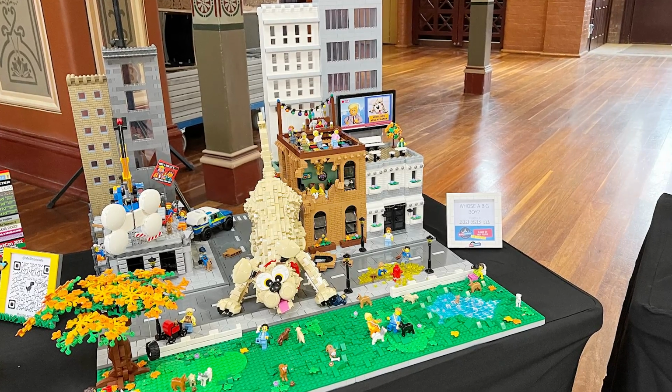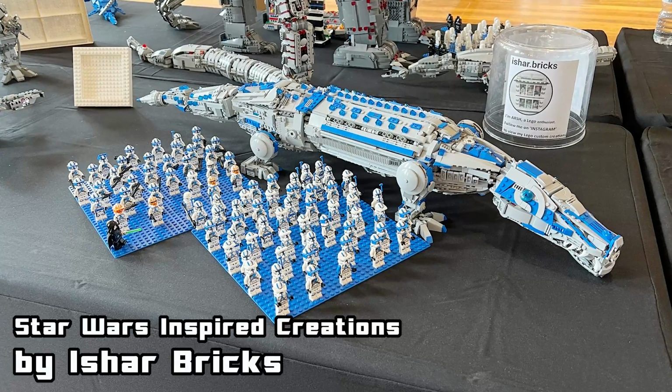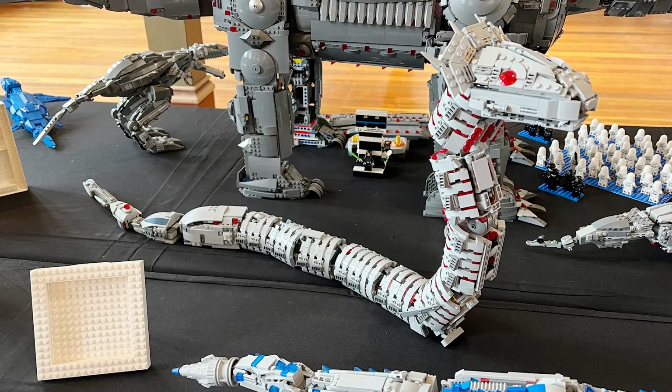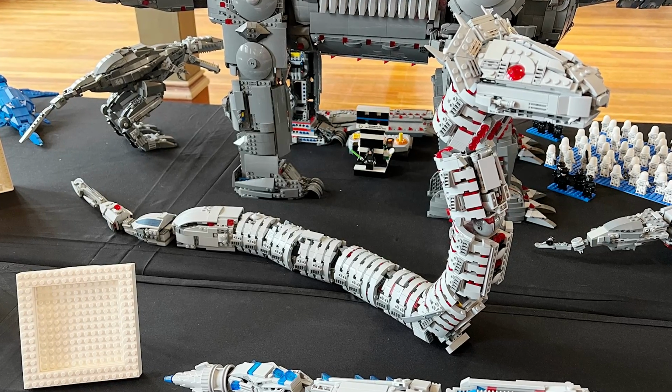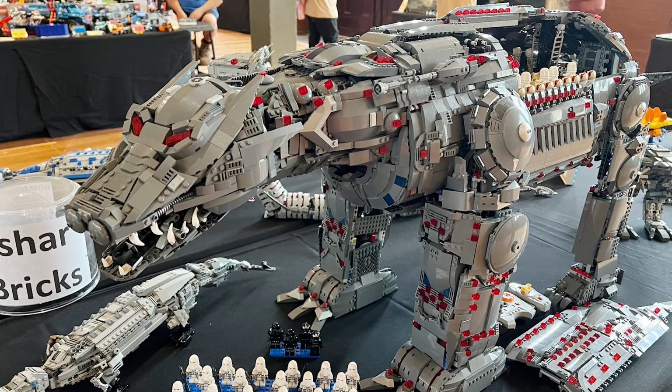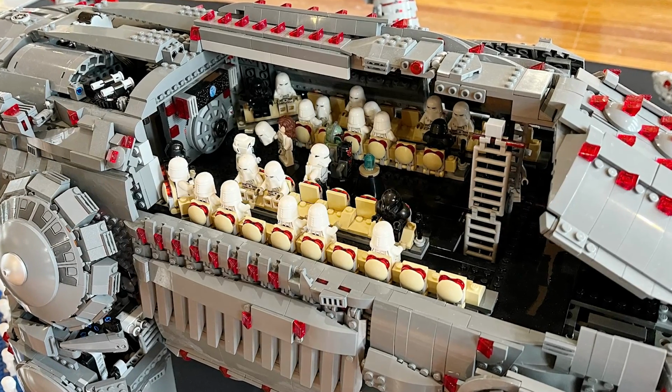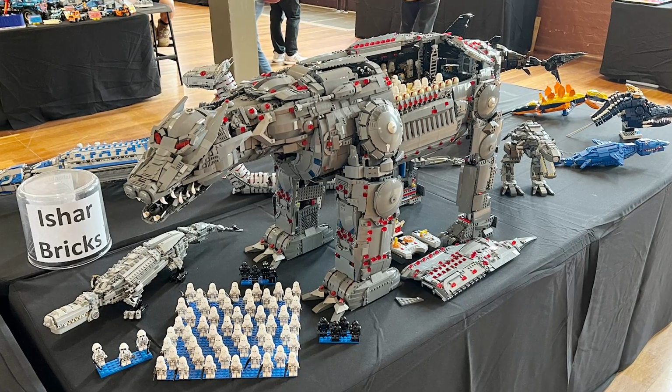Everything's wonderful. Aisha Bricks had a lot of different monster creations which were meant to be different takes on Star Wars vehicles. The different mechanical segments on this snake I think look awesome, and this huge dinosaur-like walker with an army of snowtroopers inside. It's huge and it's imposing, and hey, it's always good to see massive builds like this on display at a show.